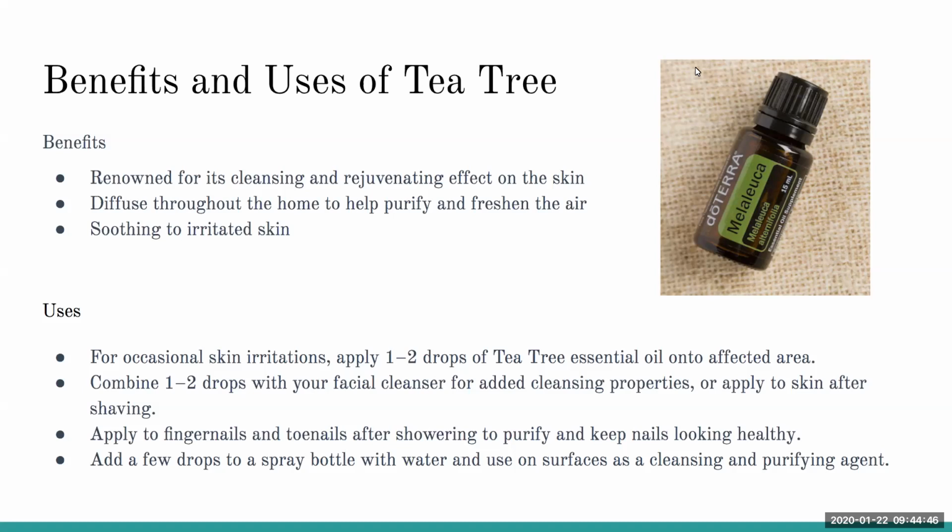So for some uses, this is great for the occasional skin irritation that might appear especially on your face. It's very drying. So sometimes when I have a little skin eruption, I'll put some over that on my face or anywhere else on your body, but great for that face area. It's also great to combine a drop or two in your facial cleanser for added cleansing properties. So if you have more oily skin, this would be a great one to add to your facial cleanser or to apply after shaving.